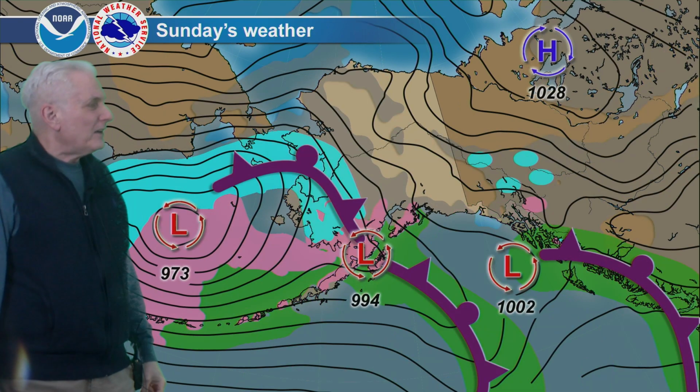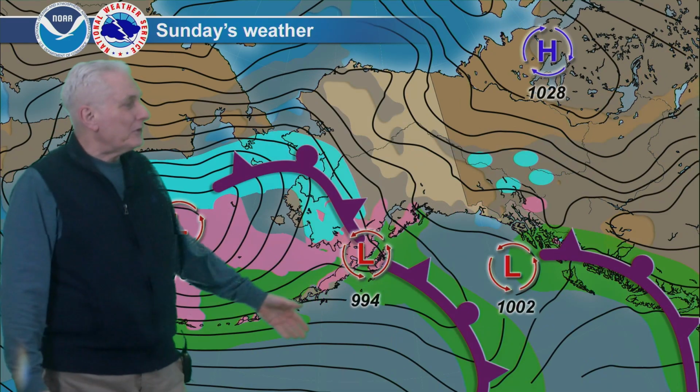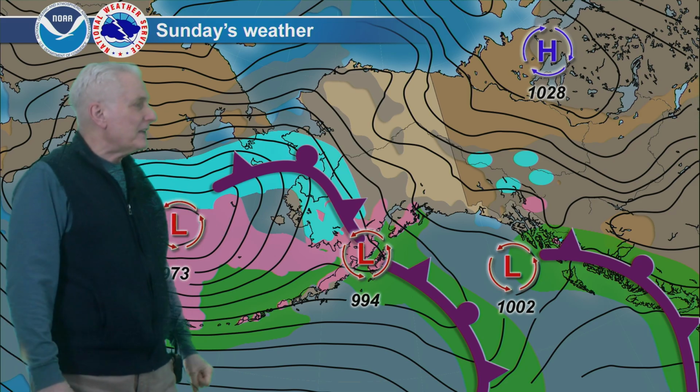And then for the day on Sunday, a weak low here brings a chance of rain to the southern panhandle, dry to the north. This front, as you can see, is pushing eastward by Sunday afternoon. That low weakens as it crosses the Alaska Peninsula, holds together well enough, definitely looking for periods of rain for Kodiak Island, but wind's not much of a factor with this. And snow into the interior.